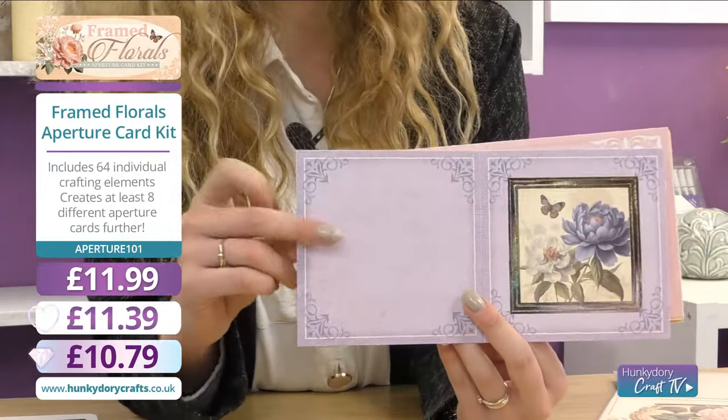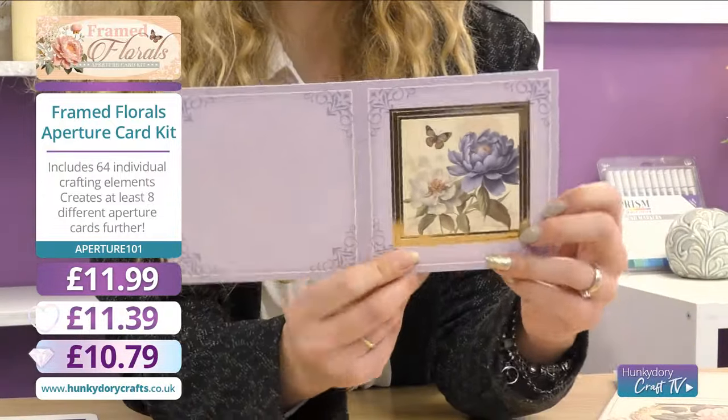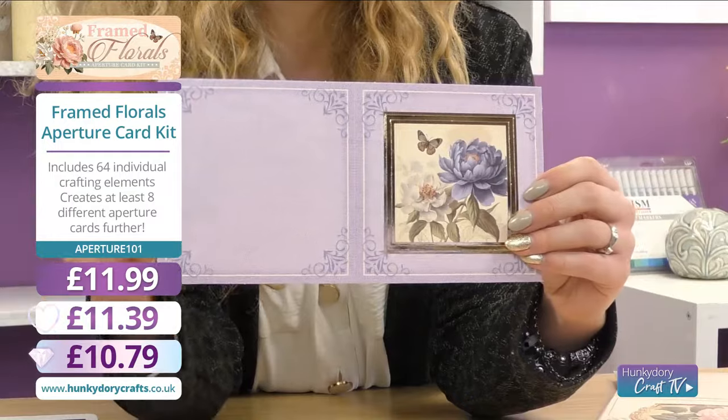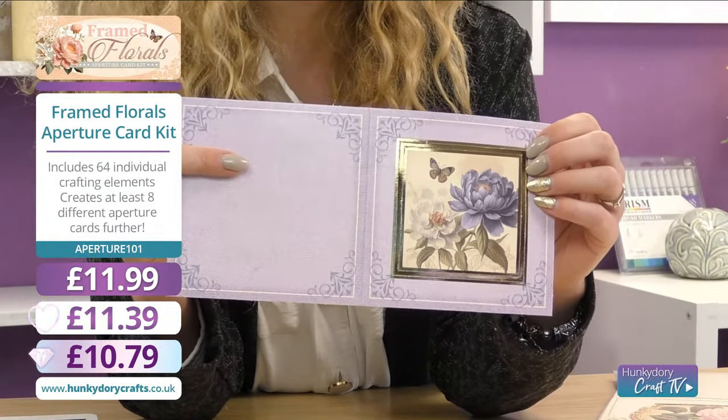They are adorable, absolutely fabulous. Nice satin finish on there. And then these contain a die cut frame, foiled in that gold, and then you have another die cut layer which is your topper.